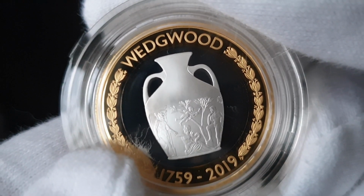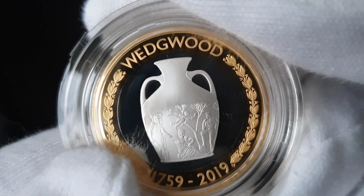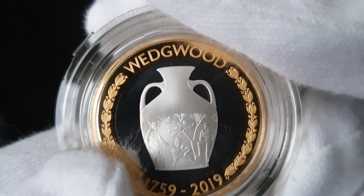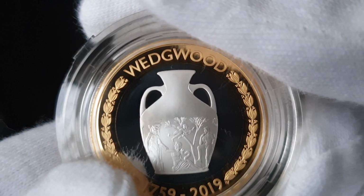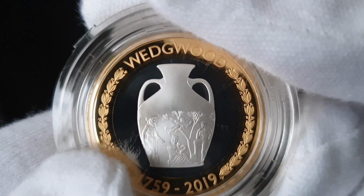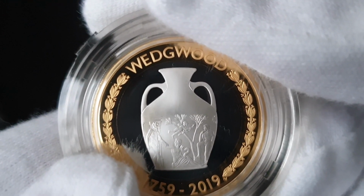If you collect Wedgwood pottery, certainly I would say this is the sort of thing that you would collect as well. If you're interested in the history of Wedgwood. Of course, Wedgwood is now owned, I believe, by a Finnish company. And obviously with the current situation, I don't know how well they're doing, but the company has been going, as you see, up until last year for 260 years. So it has a long history.